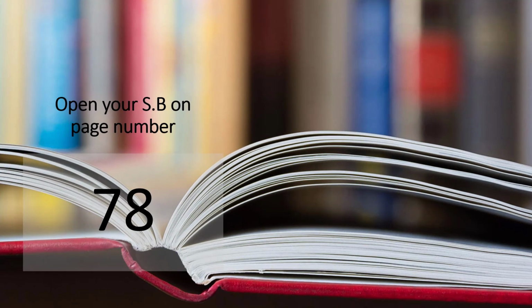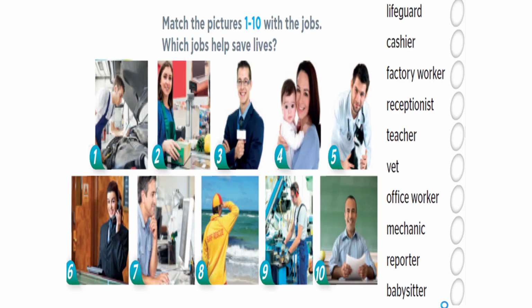Now let's go to our student's book on page number 78. On this page, we need to match the pictures 1 to 10 with the jobs. And I want you to find out which of these jobs help save lives. Lifeguard, cashier, factory worker, receptionist, teacher, vet, office worker, mechanic, reporter, and babysitter.